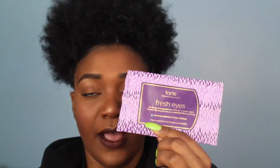I have two more makeup products. I don't know if these really count as makeup products, but my Tarte Fresh Eyes Maracuja waterproof eyebrow makeup remover and my blotting papers from Tarte Cosmetics as well.